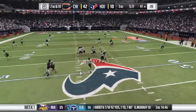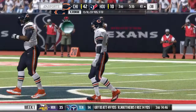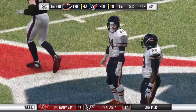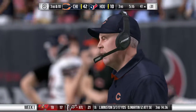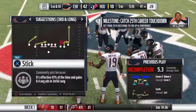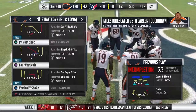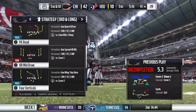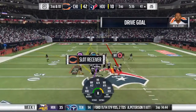3-19. And second and 10, he'll look to throw again. And the hit jarred it loose. It's incomplete. We know it's not an easy job to go out and catch passes when people are trying to tackle you and knock the ball away. But the bottom line is, that's a pass he's got to have and a pass he should have caught. So a ways to go here on 3rd and 10.